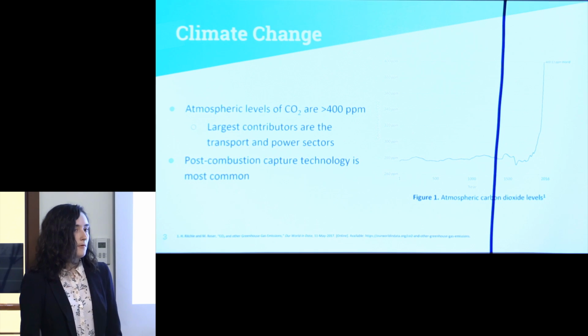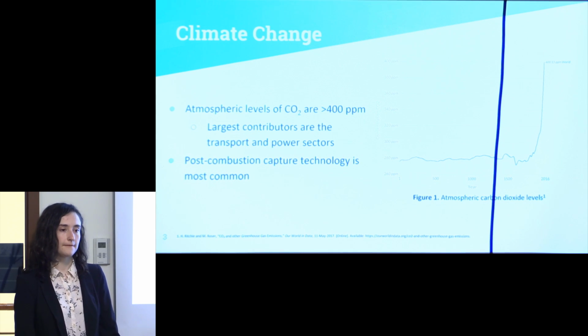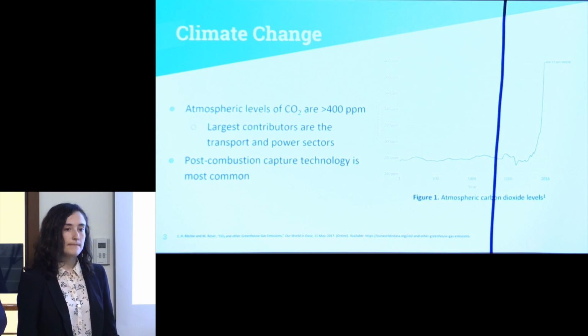And there is a move to go towards renewable energy, but that takes time and money and effort, and we're still producing a lot of emissions right now. So we're looking at ways to mitigate our emissions while we're moving over to renewable energy.